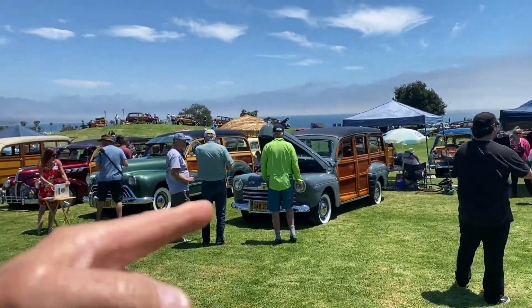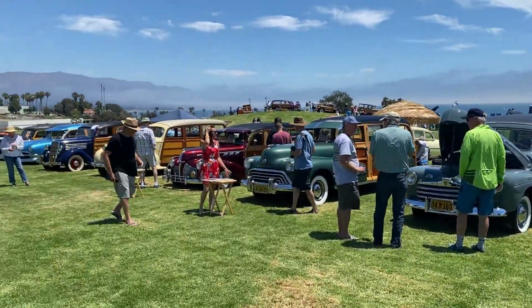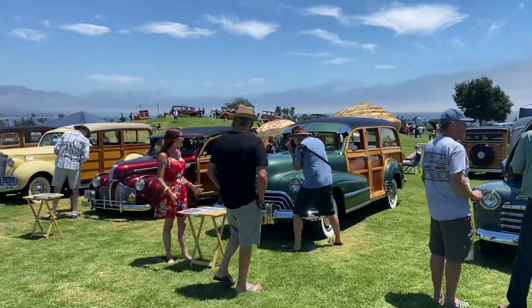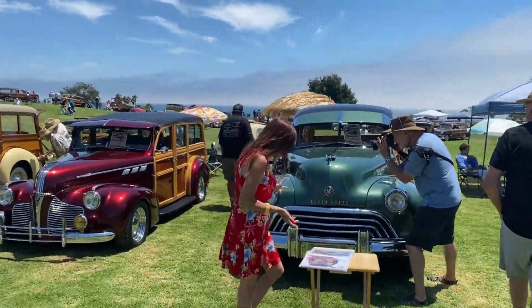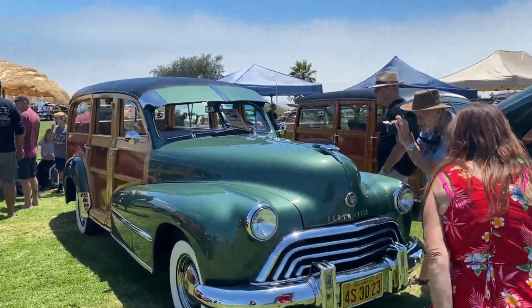Oh, look at this guy. 47. Wonderful shape. Oh, an Oldsmobile. This is unusual. This one right here. You don't see this car much. I think there's about 47 Olds. Yeah, like this. Look at that.